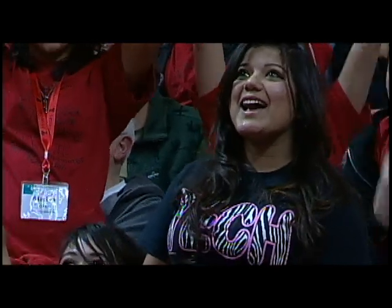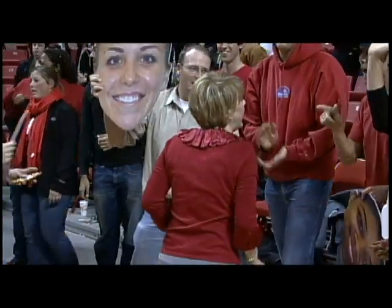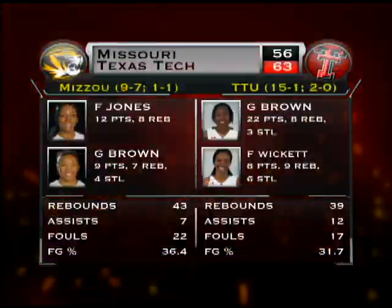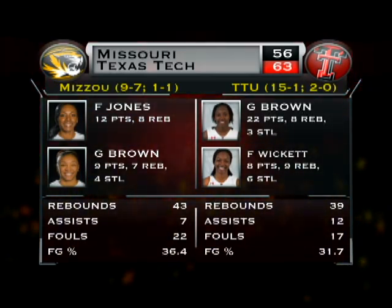10 made free throws, including 6 from Brown in the final 50 seconds, seals the deal for the Lady Raiders. A 21-6 run to finish the game, and Texas Tech begins conference play 2-0 for the first time in the Christy Curry era. 63-56 is your Wednesday night final.